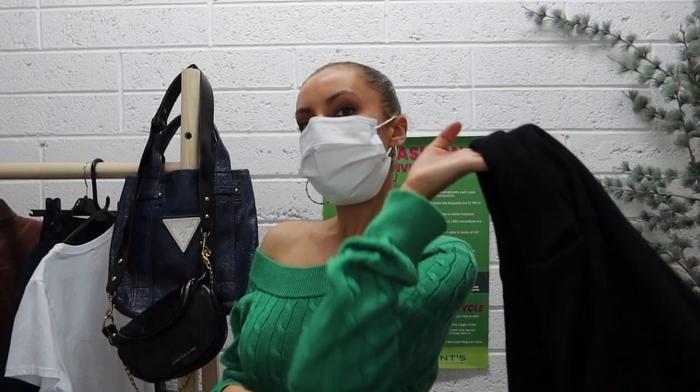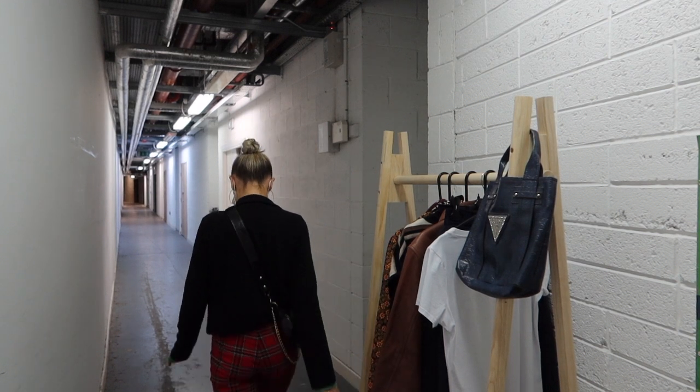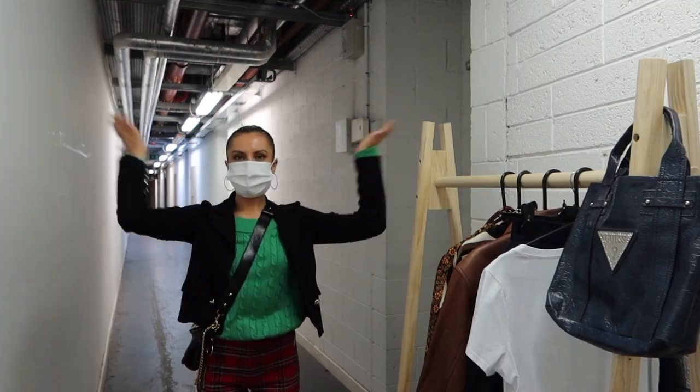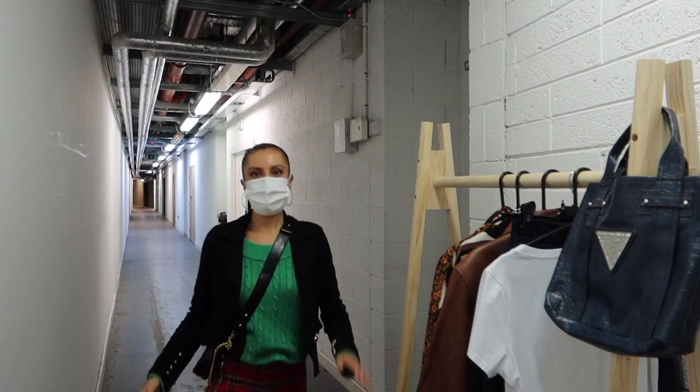So I'm in the next outfit now. A little different for me. I really like it though. This is the whole look. These are the pants. I still have my docks on.